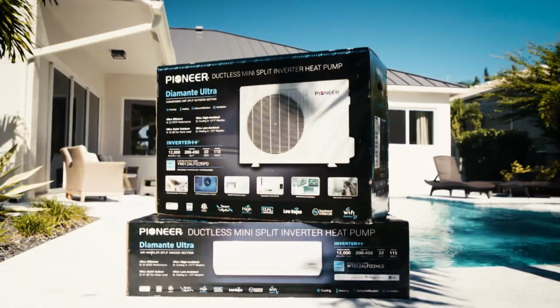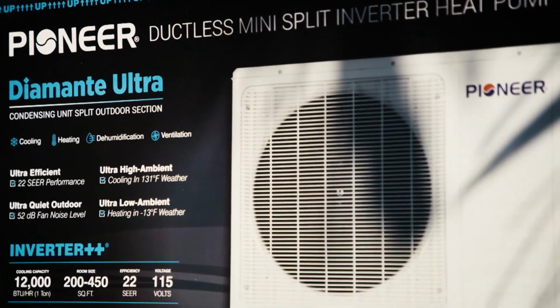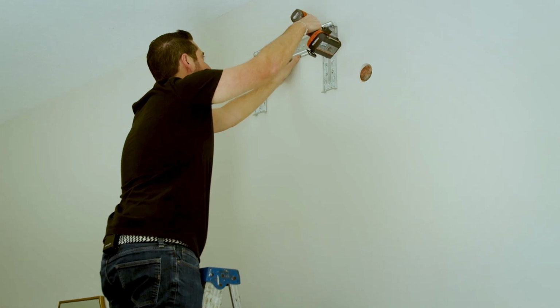Today on Designing Spaces, I'm not just the host, I'm also the homeowner, and I teamed up with Parker Davis HVAC International to break down the top 5 reasons you should install a ductless mini split system in your space, and we'll show you how to get it done yourself.